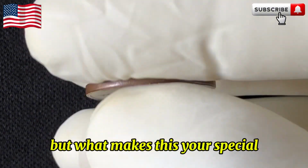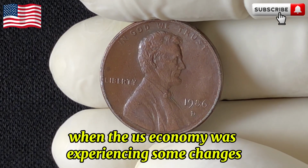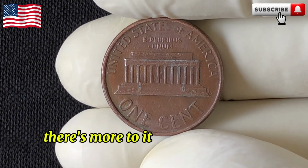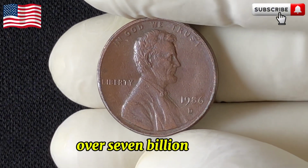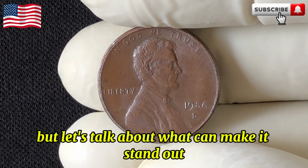But what makes this year special? Well, it's the mid-1980s, a time when the U.S. economy was experiencing some changes, and these pennies were produced in significant quantities. But hold on, there's more to it than just being a regular old penny. The 1986 penny was minted in massive numbers, over 7 billion, in fact. That means it's not exactly rare, but let's talk about what can make it stand out.